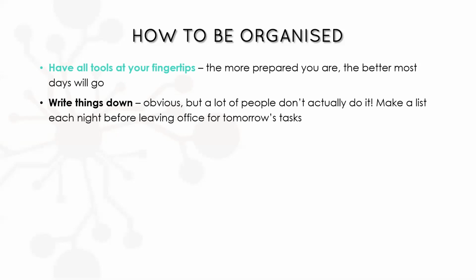Write things down. This one's really obvious, but a lot of people don't do it. I'm a big advocate of lists still, of writing them down. I've got a list sitting here on a pad above me, and for me it just gets it out of my head and it gets it down on a piece of paper. I know it's safe. It might be somewhere on a computer for you guys if you use some of the apps out there, but I think it's really important, and ideally to do it before you leave the office each night.